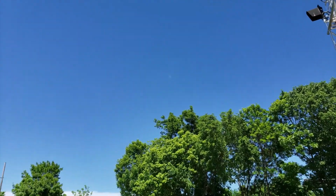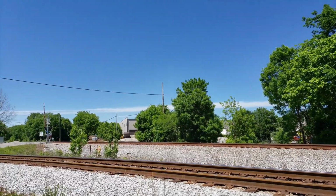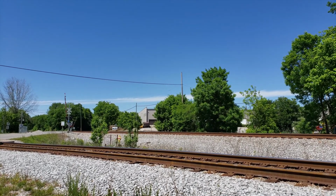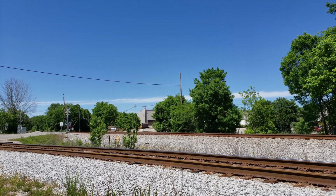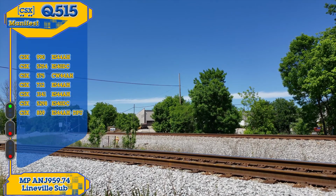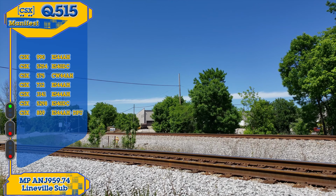Okay, good timing. Looks like we're going from pumpkins to blueberries, and whoa, a lot of them. We got a mixed freight coming our way and heading to Waycross. This is Q515. And with that line of engines plus DPU, it is either a heavy train or a heavy train that's also a power transfer. Here we go.